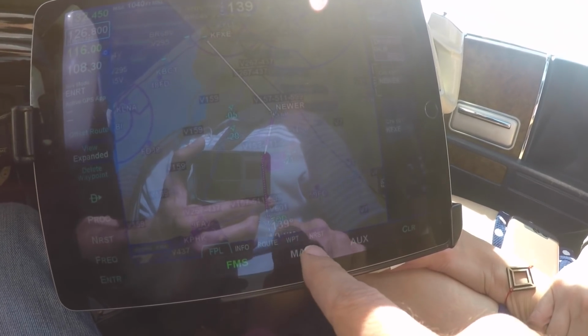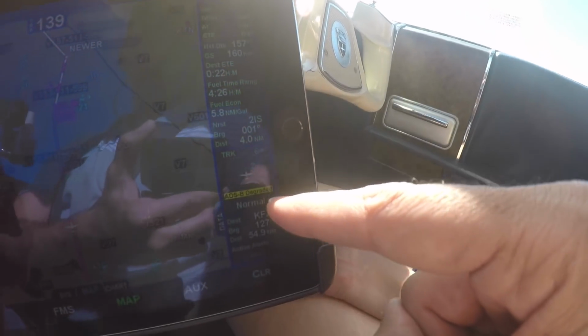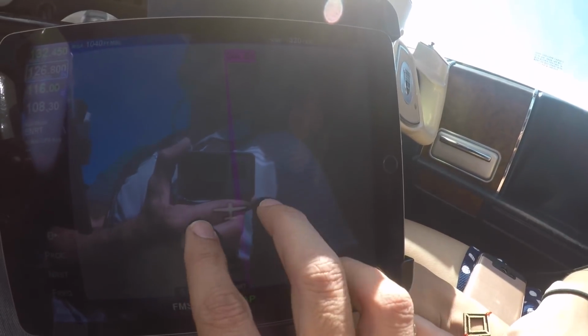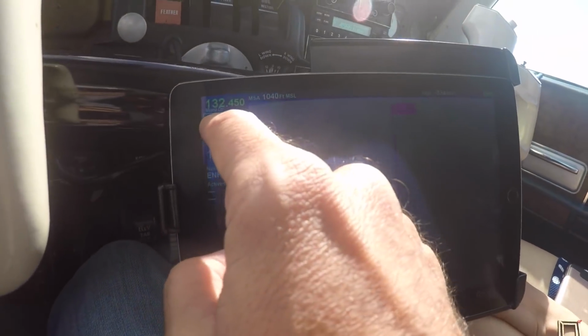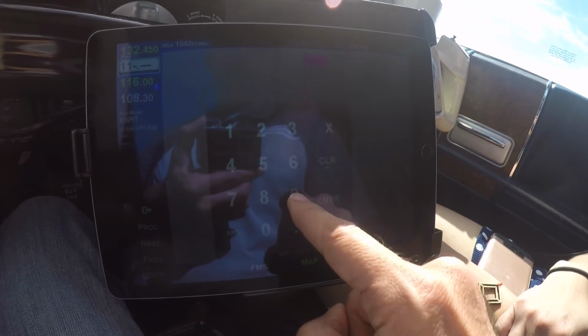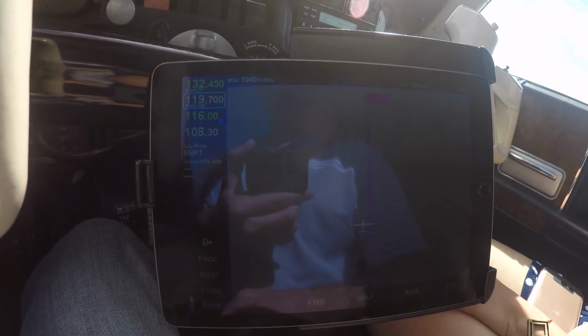So, here's my map page, basically the same, but with a little more data information. I come to this page, which is pretty cool, because I can basically see the road I'm flying on. I can see all the traffic, see Gilby, see my path. And you guys see me touching on here a lot, so if I touch here, put in frequency, I can enter whatever I want, and then just hit enter, and there it is.